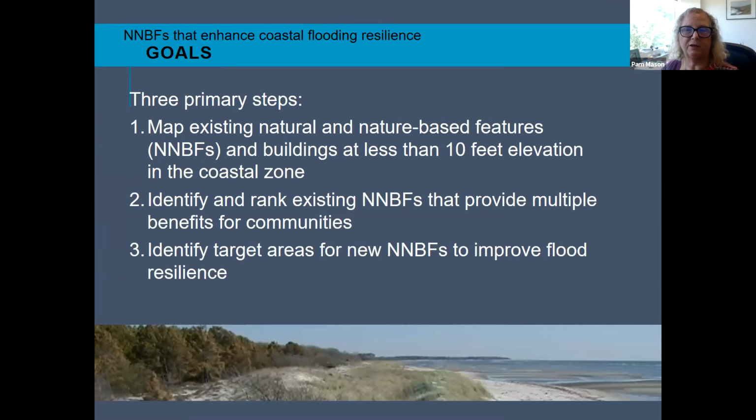And we wanted to basically look at ways to prioritize and encourage the use of natural nature-based features to enhance coastal flooding resilience, not resistance, my apologies. And to do that, first we had to find out where all the natural nature-based features were. And we had to decide what our study area was going to be. And so we chose an area of less than 10 feet of elevation in the coastal zone. Then we developed a ranking. So we identified and ranked those natural based features. And then we decided to work on a way to identify targets for new natural nature-based features.